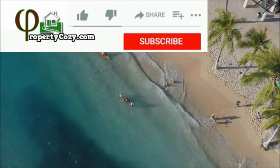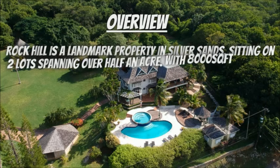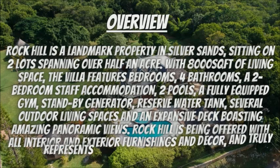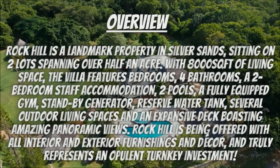Let's get into it. Rock Hill is a landmark property in Silver Sands, sitting on two lots spanning over half an acre. With 8,000 square feet of living space, this villa features 5 bedrooms, 4 bathrooms, staff accommodation, two pools, a fully equipped gym, standby generator, reserve water tank, several outdoor living spaces, and an expansive deck boasting amazing panoramic views. Rock Hill is being offered with all interior and exterior furnishing and decor and truly represents an opulent turnkey investment. Guys, it's time to see this property.